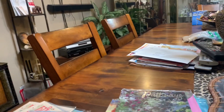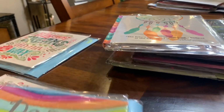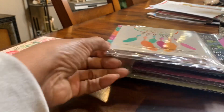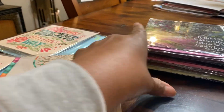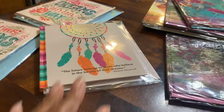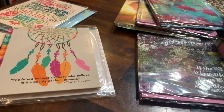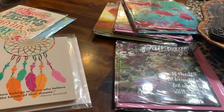As I look at each one, I can think about who I want to give it to. All right, and that's exactly what I'm going to do. I'm going to be giving them out, mailing them to family and friends. All right, okay. I thought these were lovely. If you want, better go on and get yours. They're over in the section where the books and things are.